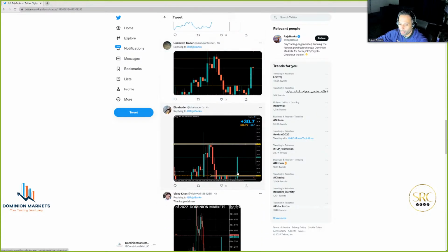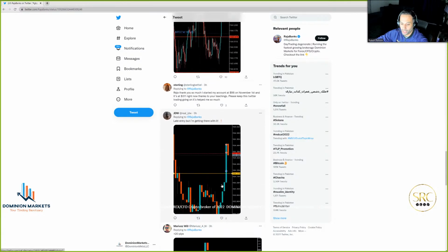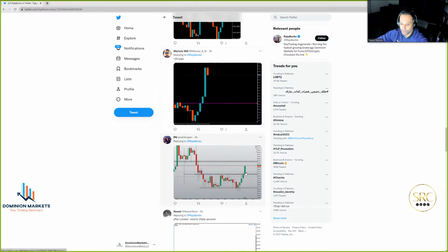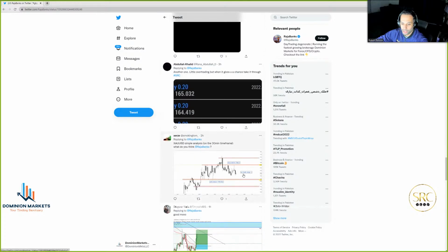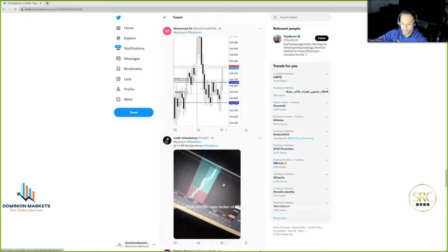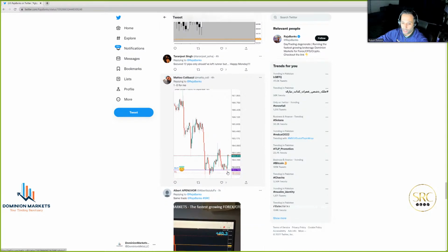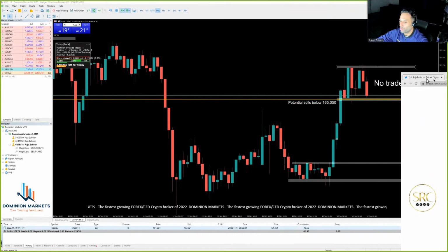Look at this, same exact position right here, same entry right here. You can see the arrows. Buys here on pound yen, buys over here, buys over here. I could go on and on. Look at this, this guy made a killing on gold. Same buys over here, same buys over here. I could just go on and on.